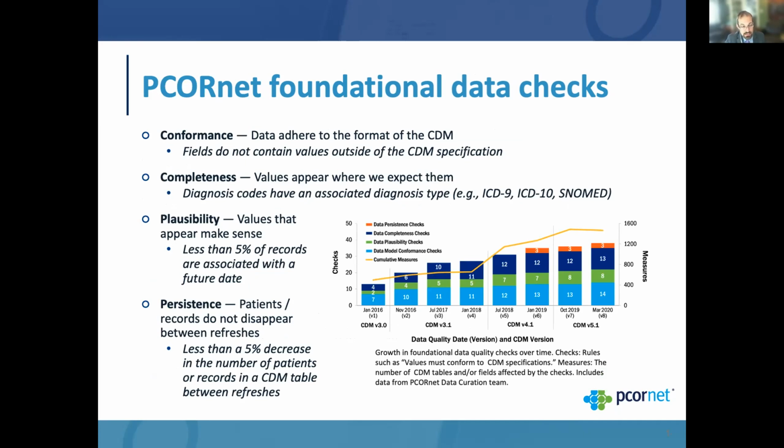I think the other thing that we've added in PCORnet, based on what we've seen, is what we call persistence checks, where we're looking at patients or records, making sure that they don't disappear between refreshes, because EHRs are live transactional systems, and there are lots of changes that can occur. And so we've had to put these checks in place to make sure that things are not disappearing when they shouldn't be. Sometimes there can be valid reasons, where somebody's cleaning up a legacy system, or they lose a feed for a hospital or something like that. But in general, we don't expect data to be disappearing, and so that was just something that we ended up needing to monitor.